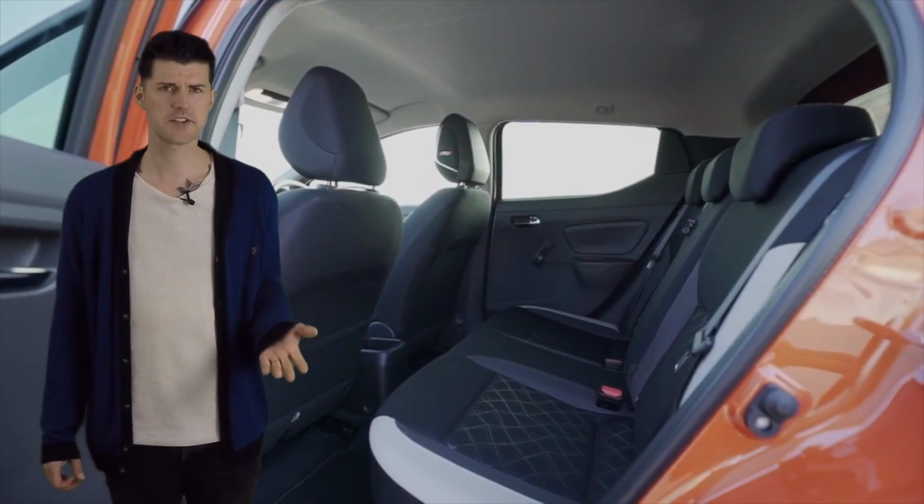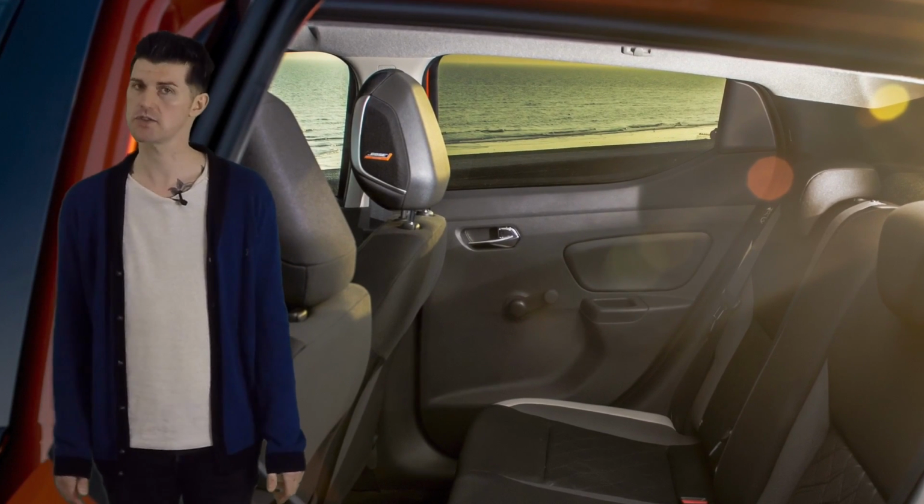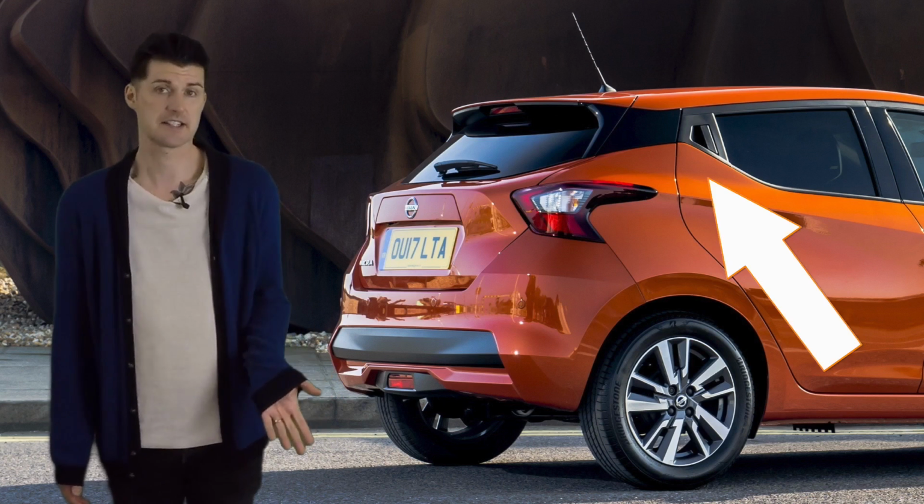But there's this weird rotational rear window repositioning device that really confused my children. Having one of these in any car, let alone a top of the range one, is pure cost cutting. Same with these plastic rear door handles, which is a part that Nissan never has to paint.